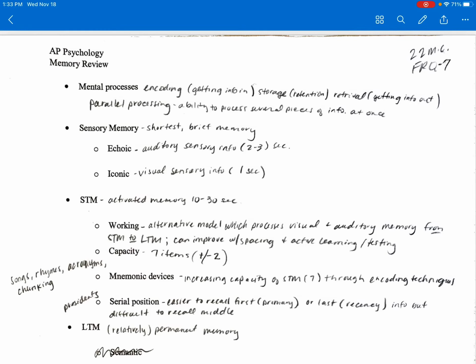Hello everybody, we're going to do the memory review for the test coming up on either Monday or Tuesday. It'll be pretty straightforward, kind of what you're really used to now. There'll be 22 multiple choice questions worth 1 point each, and an FRQ worth 7 points, for 28 points. I'm telling you right now that I'm going to throw some other words on there, so have your other review sheets and maybe your other notes handy so you can go back and not only define those terms but also apply them to the scenario.